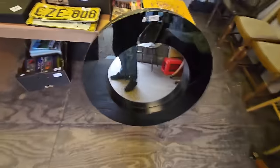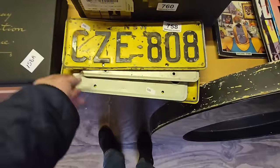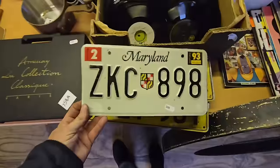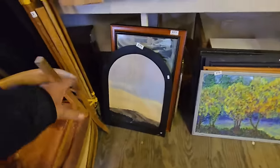Here we go. Oh yeah, there's my legs. They're some old American number plates. Look at them, look. Maryland, look, there you go. I wonder if they dragged that out of the Baltimore River. All right, there's some photos and pictures.